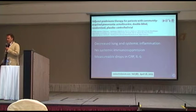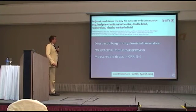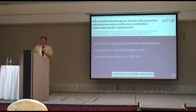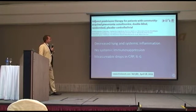And they did a nice job. They measured other markers. They measured a whole panel of cytokines. They found that there was really no systemic immune suppression, and that there were measurable drops in the things that we'd expect. A measurable drop in CRP, and a measurable drop in interleukin-6. So they not only did the bench side, but they did the clinical component, and a well-conducted study. Interesting editorial, if this paper really speaks to you, by Julian Anand, calling for a major change in practice. I thought this was interesting.